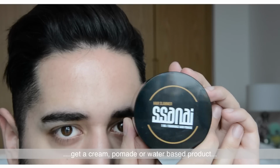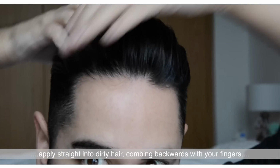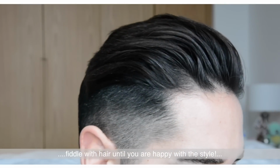Tip number 5, if you really can't be bothered to do that either, then the best thing to do is just go for a slicked back look. So using a pomade or a cream, these work with the natural grease of your hair, the natural dirt of your hair, and they're supposed to have a wet look to them. You can just apply this straight into dirty hair, give your hair a little fiddle, and you've got that kind of Peaky Blinders slicked back hairstyle that is actually really popular now.